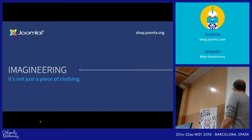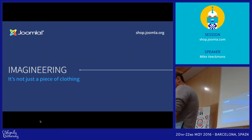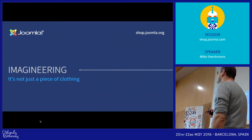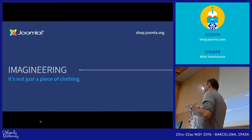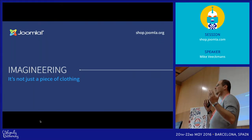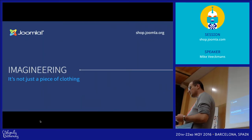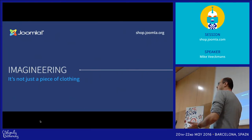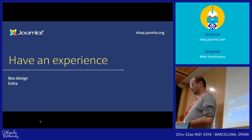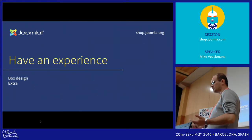So, does anyone know Imagineering? No? Okay. It's a kind of stream within marketing. Imagineering is not just the product that you're selling or marketing, one piece of clothing. It's actually creating a feeling around it, creating an experience. That's what Imagineering is all about. So we're like, why not try to do that with the shop as well? And we will. We will give you an experience when you go into the shop and buy something.